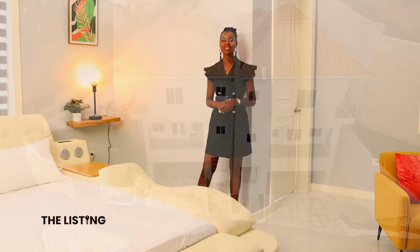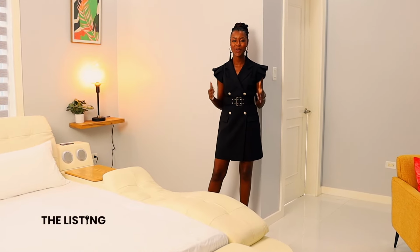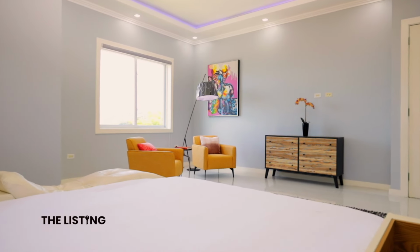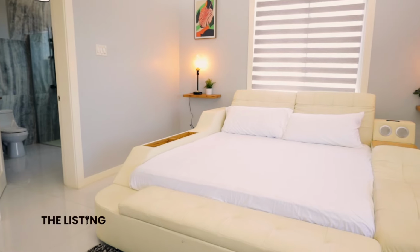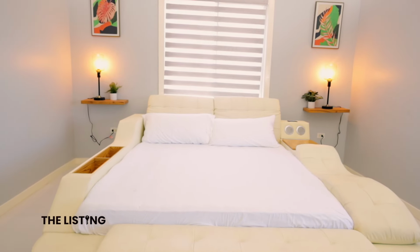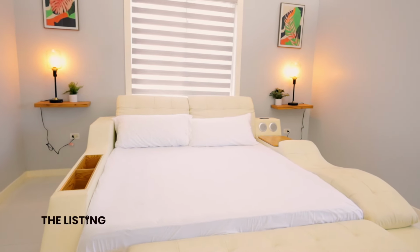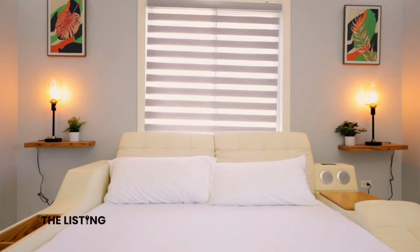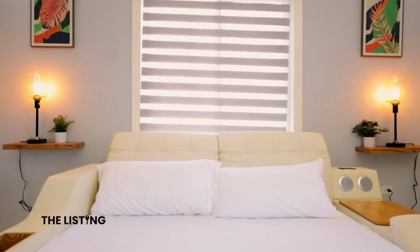This townhome has 5 bedrooms, and we are in the primary bedroom. And I'm immediately impressed by how much space it is. The muted blue on the walls is a perfect canvas for the pops of color that we see in the paintings in this room. And the bed is probably one you've never seen before. It includes speakers, and you could charge your devices with so many areas for storage. There's also a built-in ottoman. The lighting fixtures on either side are also quite dynamic, as well as the ceiling fan.